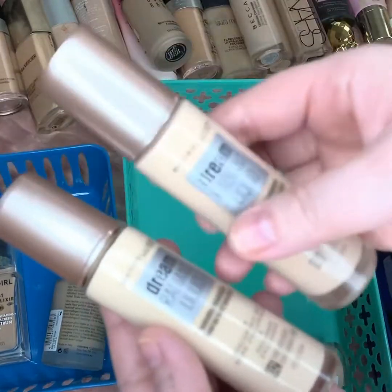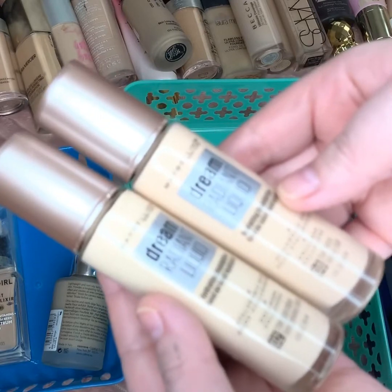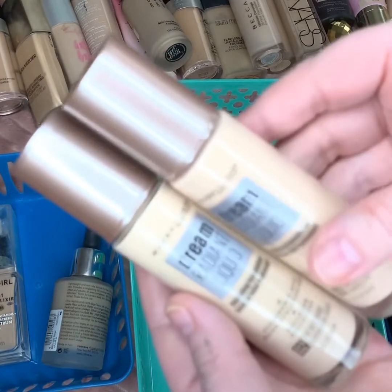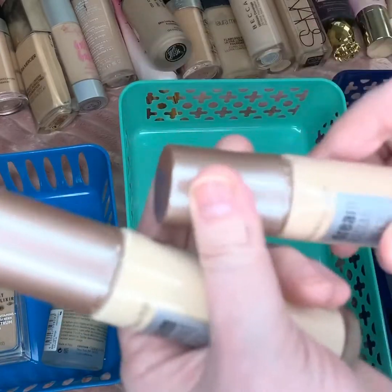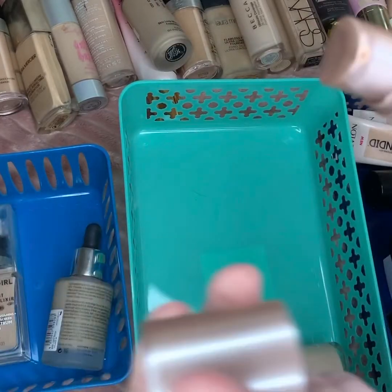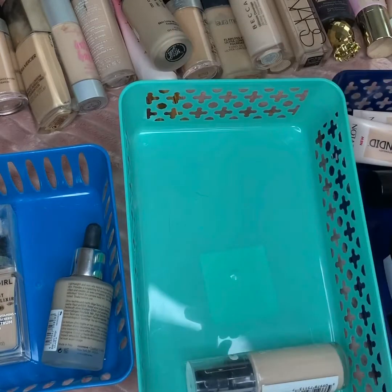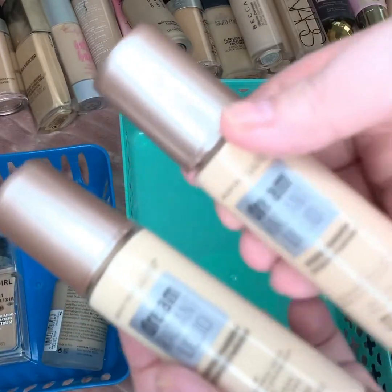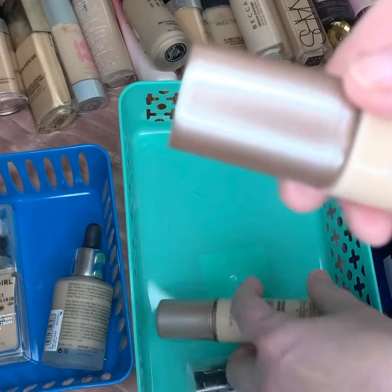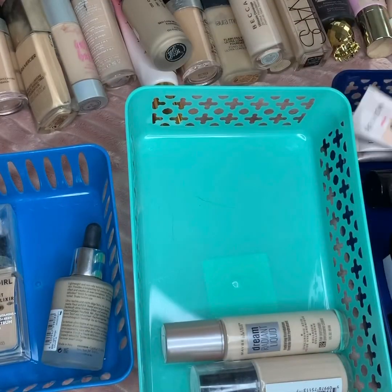Next is the Dream Radiant. I do have 2 of these. I have the 08 and the 02. I don't care for this, but it is relatively new. If you look, I haven't even broke this side. Oh, maybe it is. Yep. It is, it's just the inside, but the one is too light for me, so I am going to pass that one on, but I am going to keep this one until I try it a couple more times.